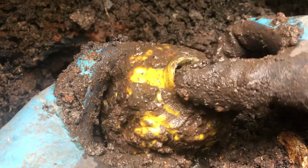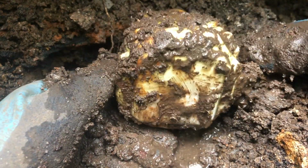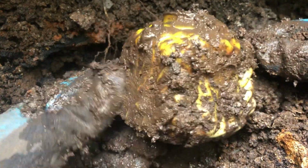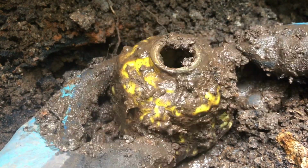Just had this fall out. What on earth is this? It's like some sort of... Yeah, I don't know what this is, and I thought that was broken, but that's actually how it was. It's still got a handle, which is unusual. This is really weird. I have no idea what this is. I'm going to clean this up and show you in a minute. Wow, it's a new one on me.